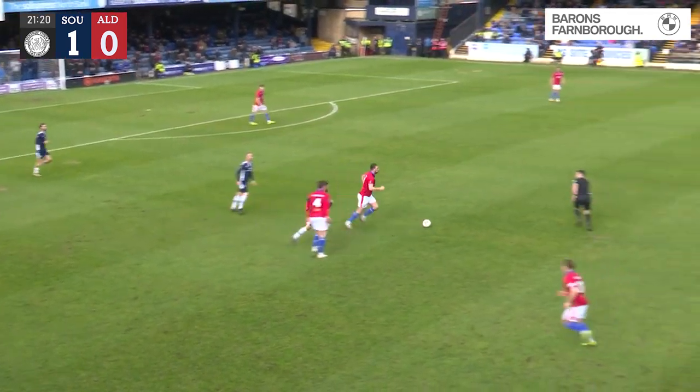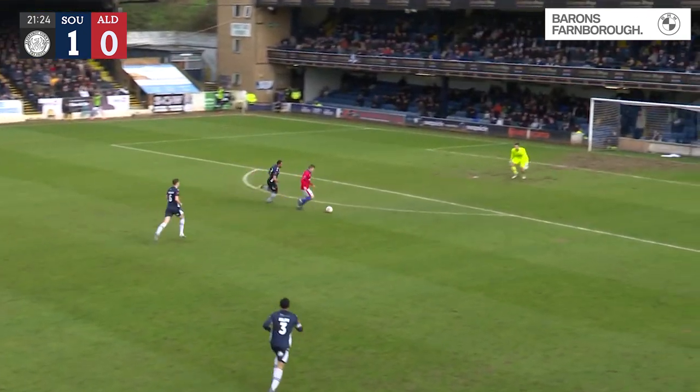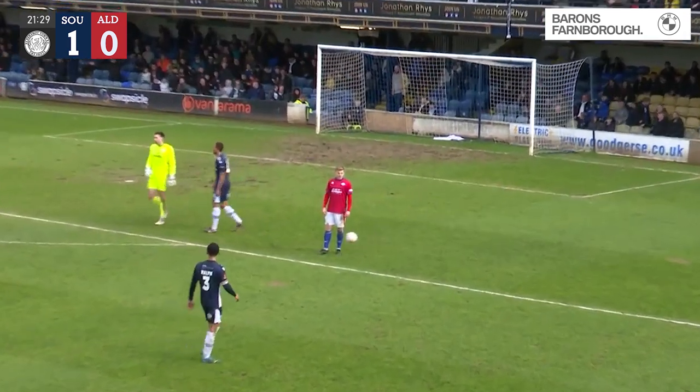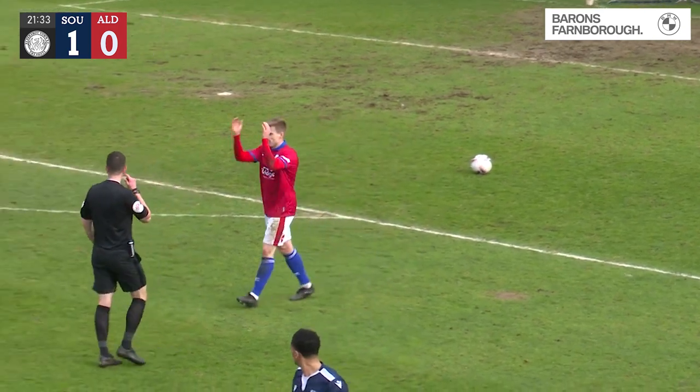Tyler Cordner skips in between a couple of players. Tries a through ball. It's a really good ball to Jack Barham. He could be in one-on-one here. Oh, he's put it wide, and we'd expect better of Jack Barham. Another brilliant through ball from Tyler Cordner. He's shown so many times he can do it.